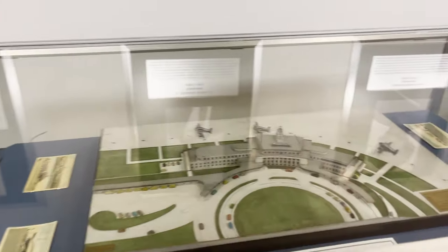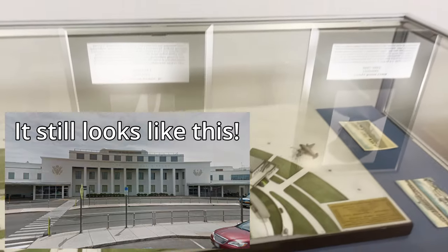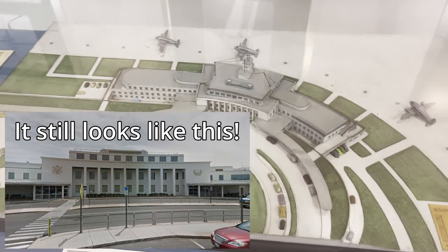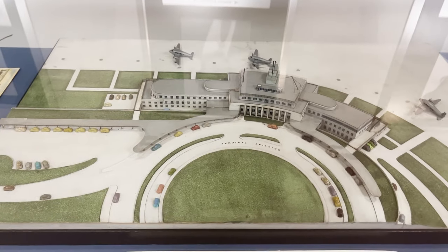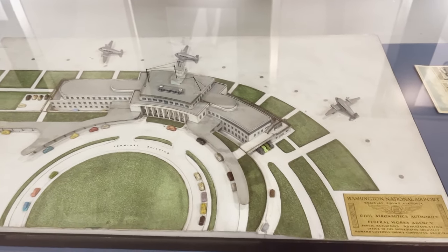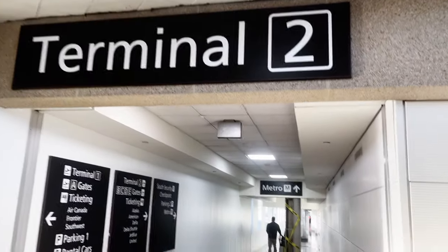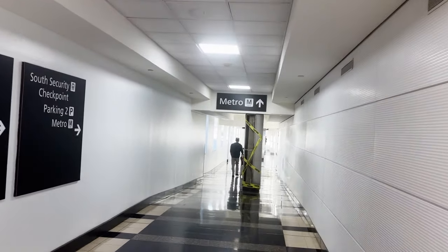Here's a cool model. This is actually the original terminal here where Terminal 1 is, and it looks very different. It looks really cool actually. I've never seen it. It looks like sort of a White House building or a Capitol. If you're into general history and little objects and airports and stuff, this is a cool place to go. Now you're gonna continue walking through the exhibit hall towards Terminal 2 and the big Metro sign, as usual.